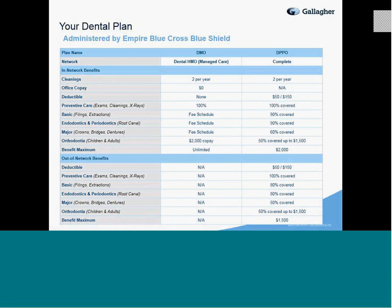And there's also orthodontia coverage on the PPO plan. On the PPO, you're going to see a $1,500 lifetime benefit for each person. That's much different than on the DMO. On the DMO, it's just a strict copay. On the PPO, the most that Empire would pay out is $1,500.